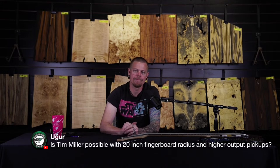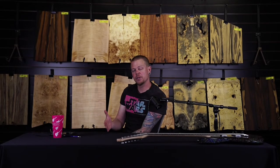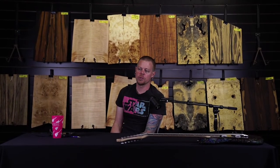Is the Tim Miller available with a 20-inch fingerboard radius and high output pickups? Absolutely. Yeah, that would be something that if we did those specs, you'd have to call in. And it'd make the build non-returnable because we're deviating from what the artist has set for us to offer. But of course, we can do that for you.